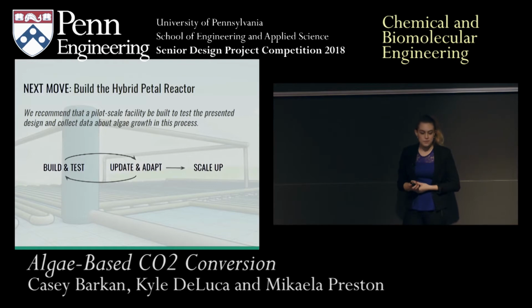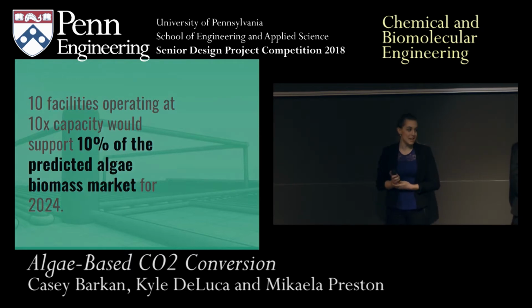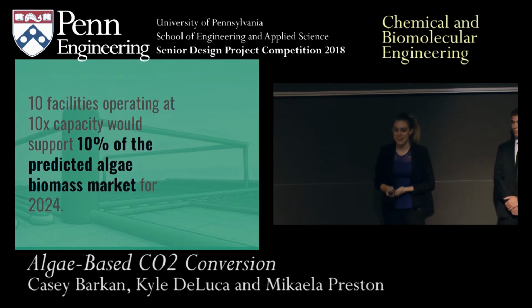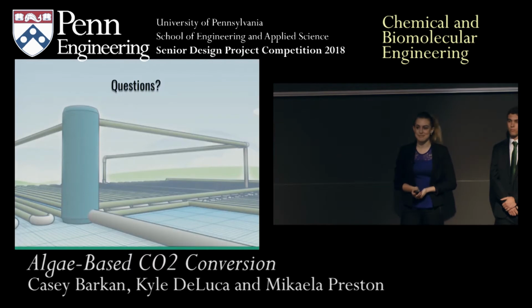And to give you guys a metric for that, if we had 10 facilities operating at 10 times the current capacity, we'd be able to support 10% of the predicted algae biomass market for 2024. And that's pretty exciting, and we're looking forward to the future of algae technology on Earth. With that, we would deeply like to thank the people who've guided us throughout this process. Your support has been invaluable, and we'll open the floor to questions.